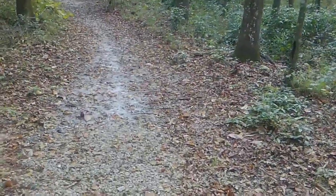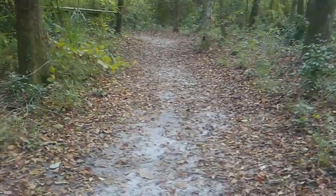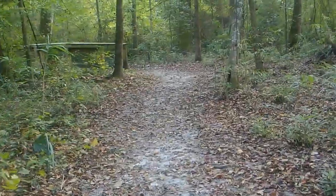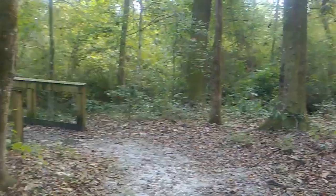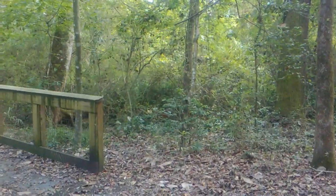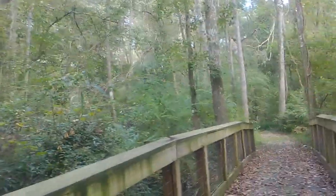Into this little walkway, back onto the gravel and the dirt. Another walkway. This one has side rails on it. Always makes it a little bit easier for those that have very little sight or are blind.